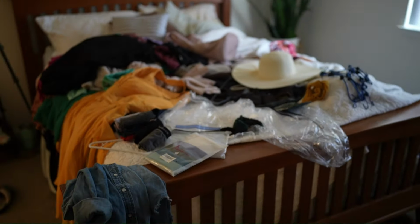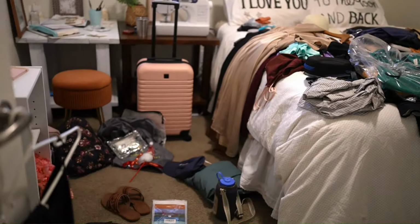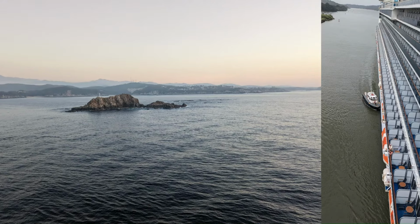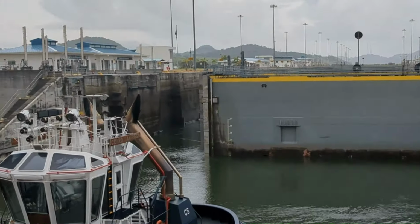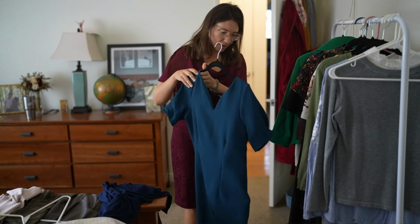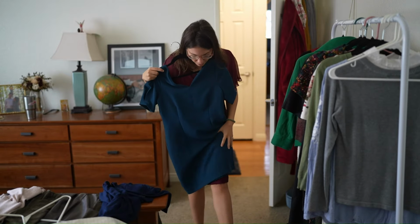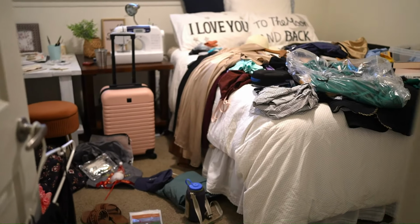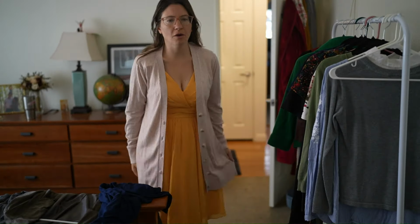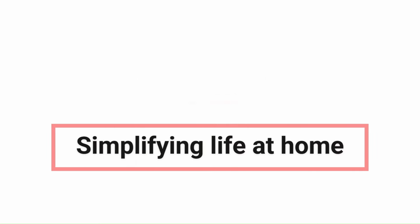So let's get started. This is what our guest room currently looks like as we are packing for a 2-week cruise through the Panama Canal. They do have laundry on the cruise ship, so it's not like we have to pack all the clothes for 2 weeks, but still 1 week and flying, it's going to be a lot. Plus, we are trying to do some formal nights just because we have formal clothes, and why not wear them when you have a chance?